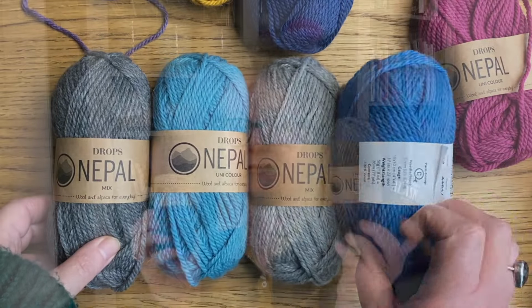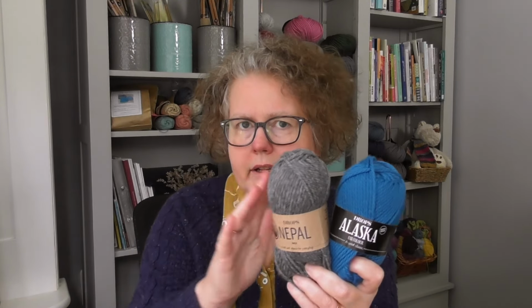This is one of their really good yarns. I really like the Drops Alaska. It's really good for Aran yarn. If it's something that isn't going to get worn and agitated a lot, I very likely wouldn't use this to knit up a jumper or a cardigan because I'm very aware that it can get pilly. But it is a very good yarn for home accessories.